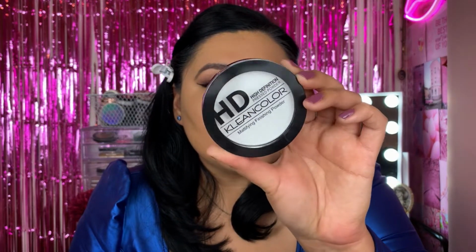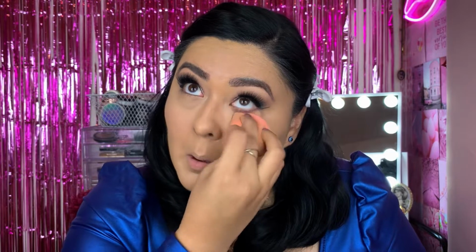So the base is looking really nice. Concealer is so good. All right, for all over the face, well, first off, I'm going to take the HD high definition pressed powder from Kleancolor. This is one that I hauled, but I don't remember using it. So this is a mattifying finishing powder in the shade translucent, I'm sure. I'm going to take some on my sponge and set the under eyes with this product. I literally don't remember using this. Oh yeah, it's translucent, but you can definitely see it already mattifying the under eye.